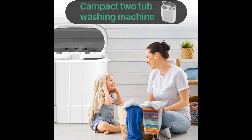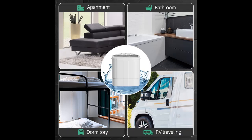Choose the water level according to the quantity of the garments, high or low. For the water level of the double water stream, the best position is high.